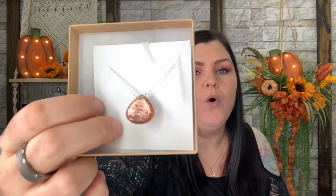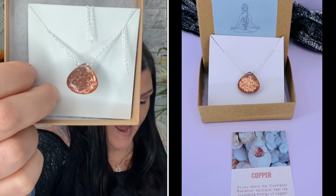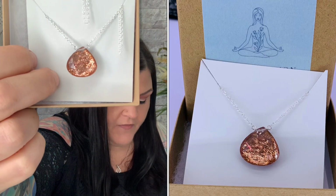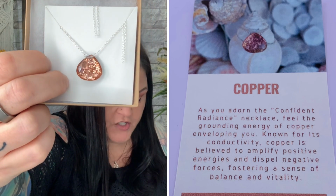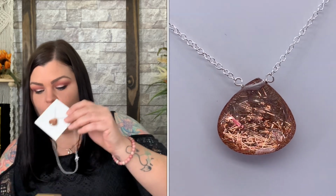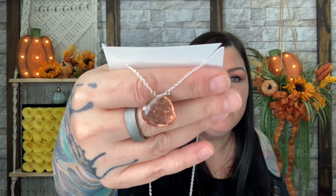So, ooh, this is super pretty. I'm not normally a coppery person, but this to me looks more of like a rose gold. It is really, really pretty though. That is a really pretty color. So copper, as you adorn the Confident Radiance necklace, feel the grounding energy of copper enveloping you. Known for its conductivity, copper is believed to amplify positive energies and dispel negative forces, fostering a sense of balance and versatility. That is so, so pretty though. Again, it reminds me more of a rose gold than an actual copper, because I'm normally not a coppery person whatsoever. I just don't care for those colors, but this is really, really pretty.